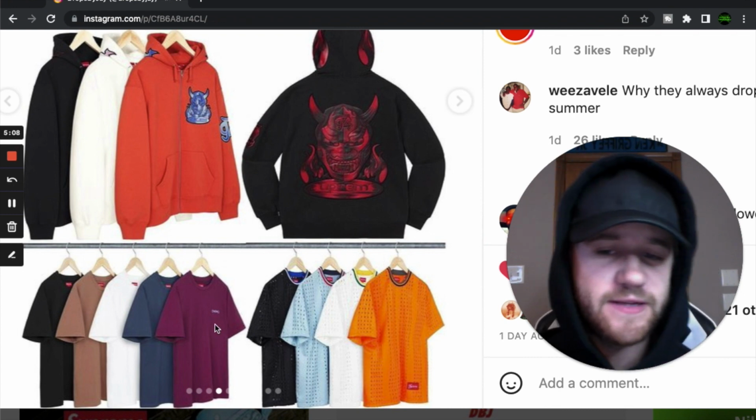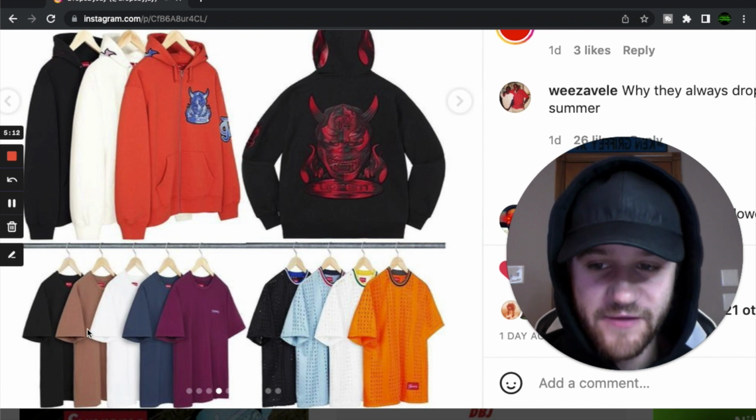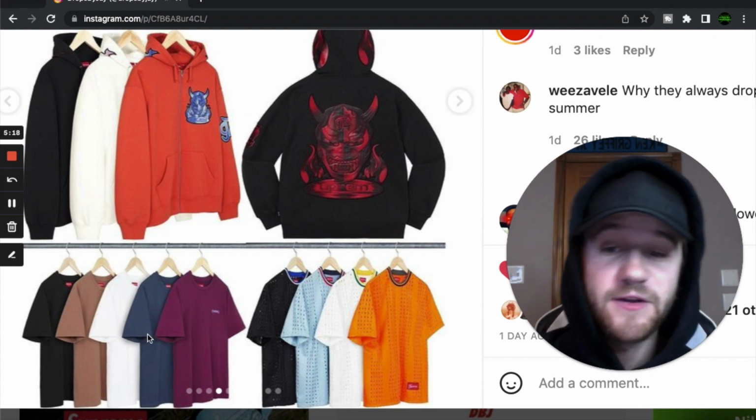I like the colorways that they went with for these too. I like that burgundy and brown are probably my favorite, but I'm sure the white and black one are clean. And then navy, you can't really ever go wrong with navy. So yeah, solid choices for those. Pretty basic tees, but I think they come off pretty nicely.